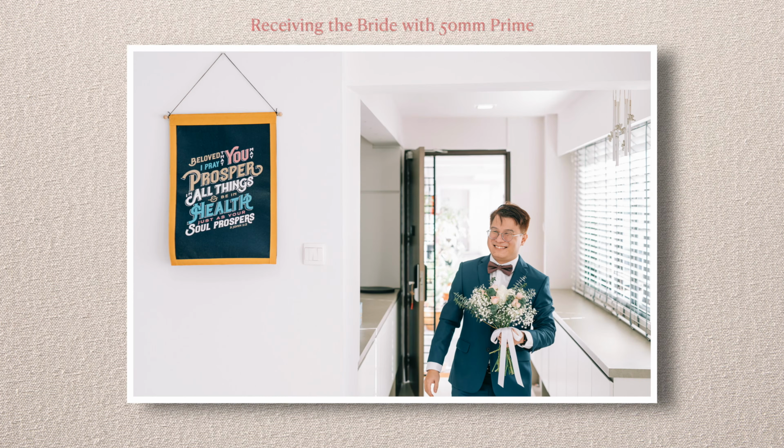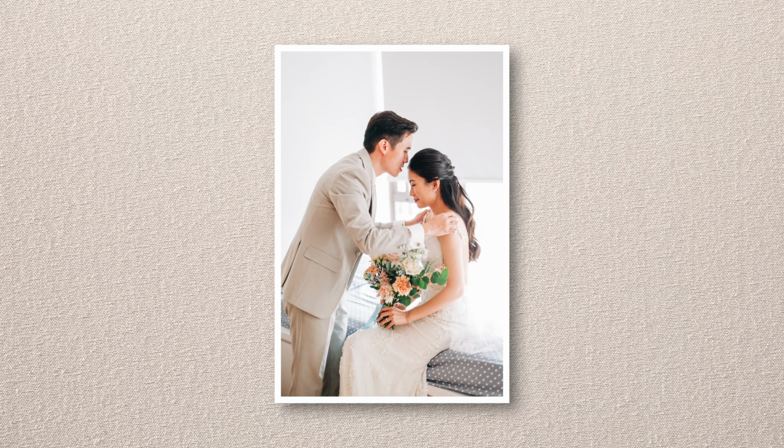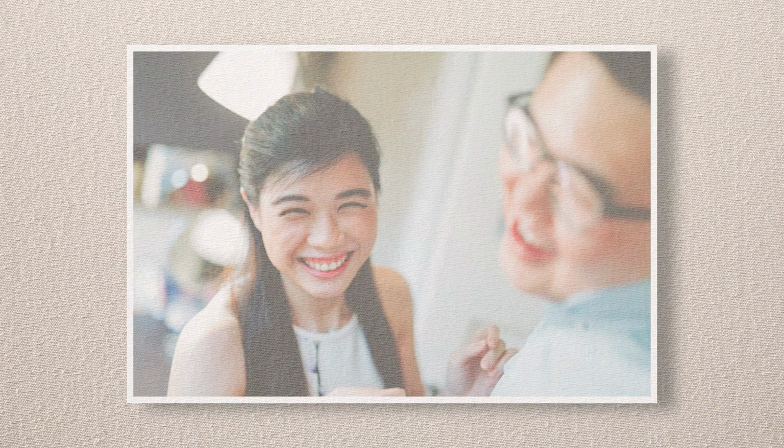After the gatecrash, the groom receives his bride, and this is a moment where you don't want to be too close to the bride and groom, and yet given the space of Singaporean households, which is usually pretty small, you want something where you don't have to be too close but still a good distance away, so that the bride and groom can have this very private moment where the groom is receiving his bride.